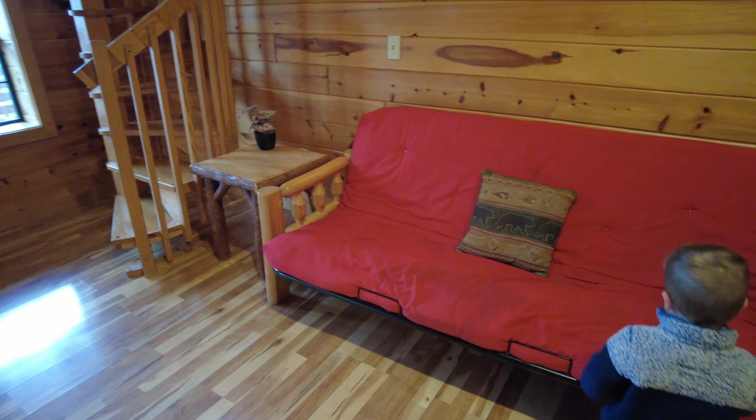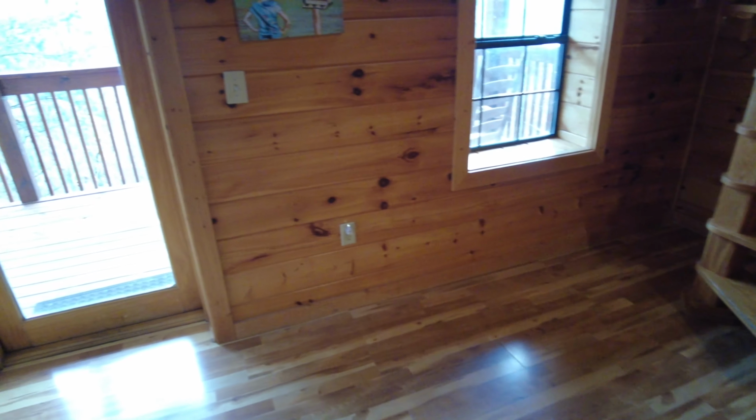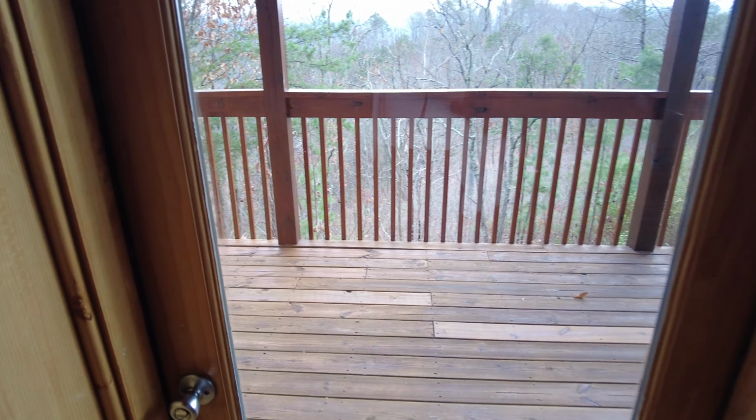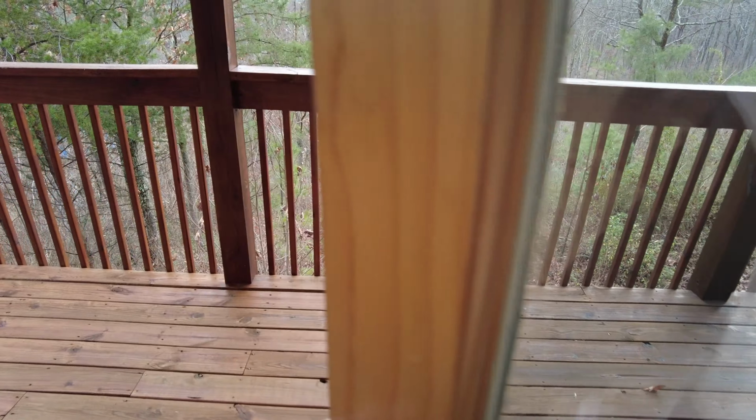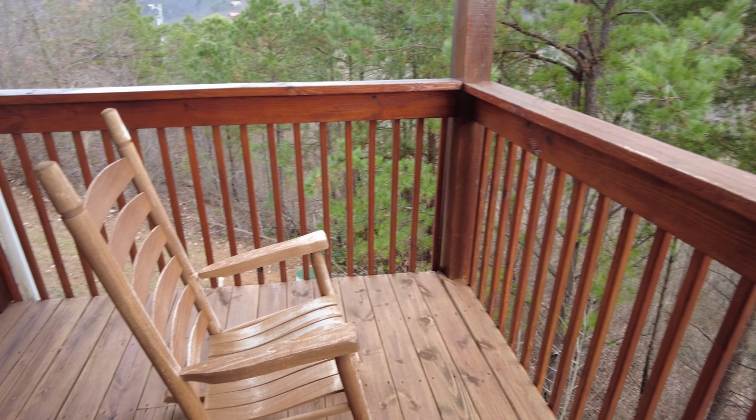Over here. Maybe another bathroom or just closets. Boiler. Bathroom. Yeah, a little shower right there, Orson. Stand up shower. Nice. That's cool. A little futon. Yeah. What do you think, Orson? You like this? The futon? Let's check out this bottom deck. Nice rocking chairs.